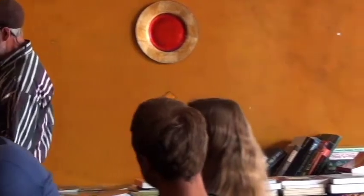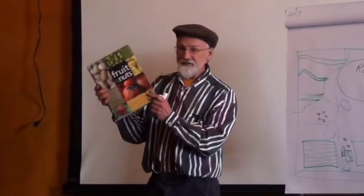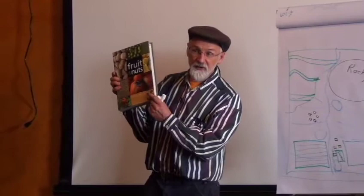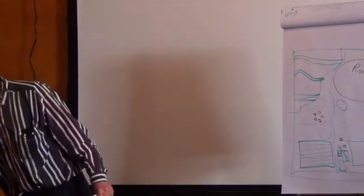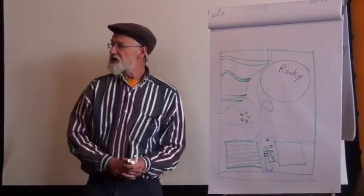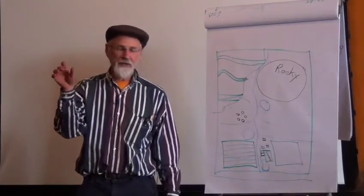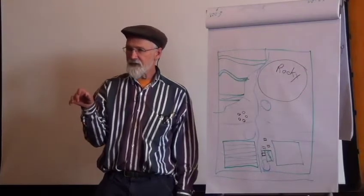I mentioned this book here earlier, Fruits and Nuts by Susanna Lyle. It actually gives the medicinal properties of all the fruits and berries, so this is really fascinating info. I have a book at home called something along the lines of Fruits Used in Chinese Medicine, and it's a whole book on how the Chinese use fruit as a medicine. So there's a lot of grounds for this.